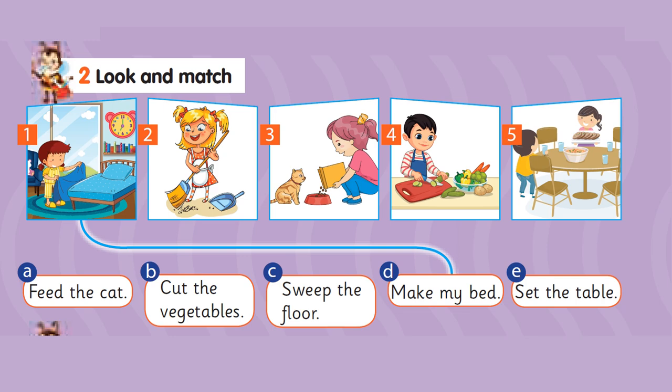Exercise 2. Look and match. 1. Make my bed. 2. Sweep the floor. 3. Feed the cat. 4. Cut the vegetables. 5. Set the table.